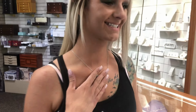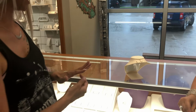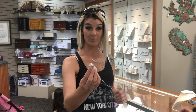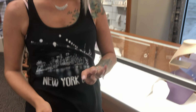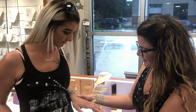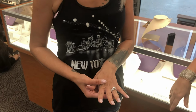Oh my gosh. But really, this is our Big Bang Diamond ring. Oh my goodness. This is the Big Bang Diamond. That is absolutely, oh my gosh, and it fits perfect. Okay, Cinderella, knock it off. That's stunning. That's a 2-carat in the center. There's another 2 carats in the band.